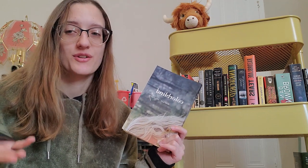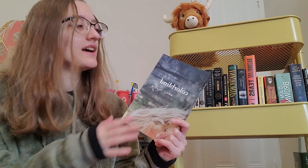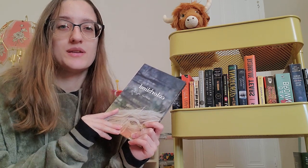And you know, self-published authors have to support self-published authors, so I'm gonna read it and review it, and then probably put it back in the little free library ecosystem because it doesn't seem like the kind of book that I would keep in my permanent collection. But who knows, maybe it'll absolutely blow me away and I'll want to keep it on my shelf. We'll just have to wait and see.